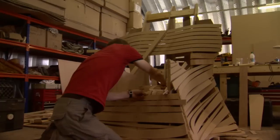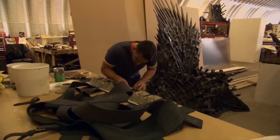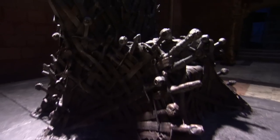We made an initial model. But we worked out how we were going to do it, the kind of general take on it. We had a lovely prop maker here called Gavin, who did lots of stuff, and they made it. And I think it's a hugely wonderful piece of work.